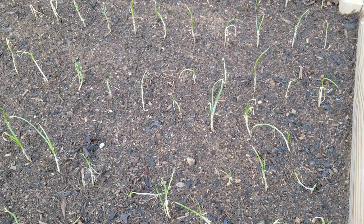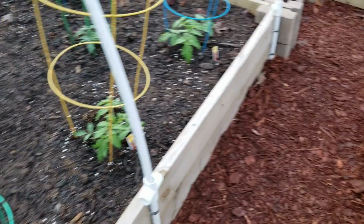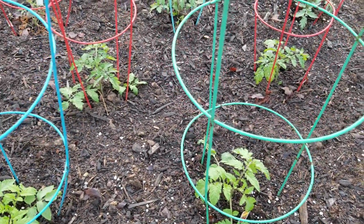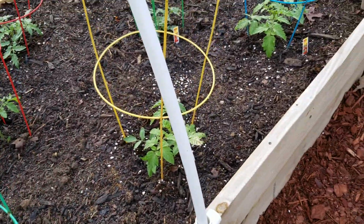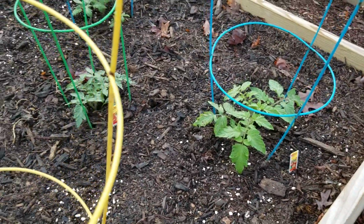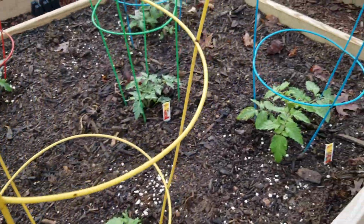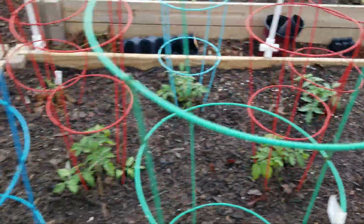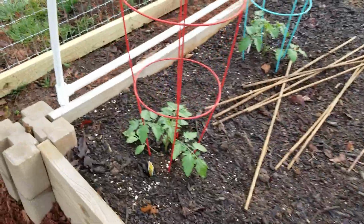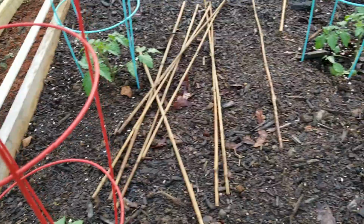Done about everything I can. I may hit this with a little bit of water too. These tomato plants aren't nice dark green. In fact, looks like I got something going on here. I've got an organic spray. I'm going to go ahead and hit these right away because it looks like there's maybe something working on these. Yeah, you got to kind of keep an eye on things.